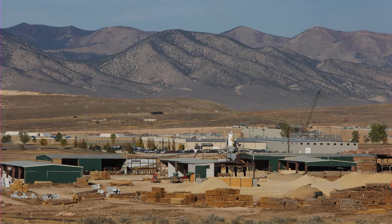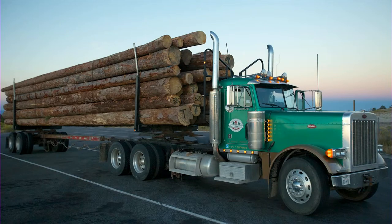But we're going to have a little tour of the sawmill here in Longview, which is substantial in its own right. We have multiple sawmills around the country. That's right. So a lot of timber, thousands and thousands of truckloads will be coming off the mountains. Not just a mountain, many mountains.